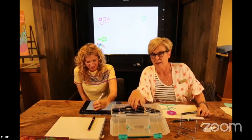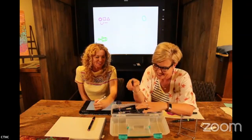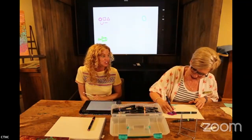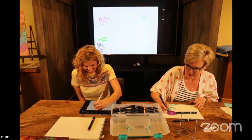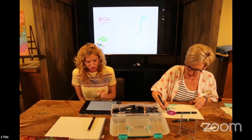Now, here's where I would get lost, digging through the colors. Actually, the other girl in the photo, Miranda, gave me all of these markers. One day she just came to my house and said that she was getting rid of them, and they've come in handy here. So thank you, Miranda. She's my girl.